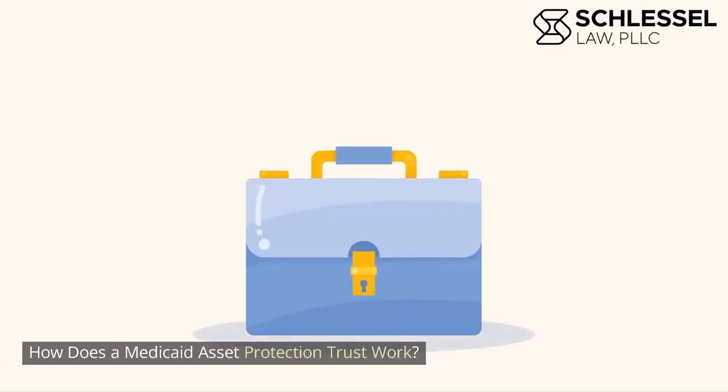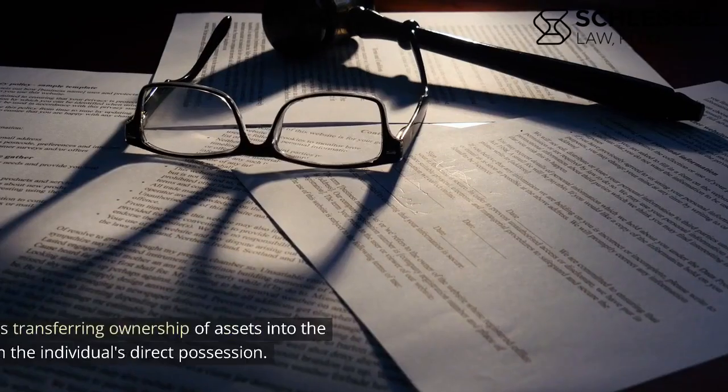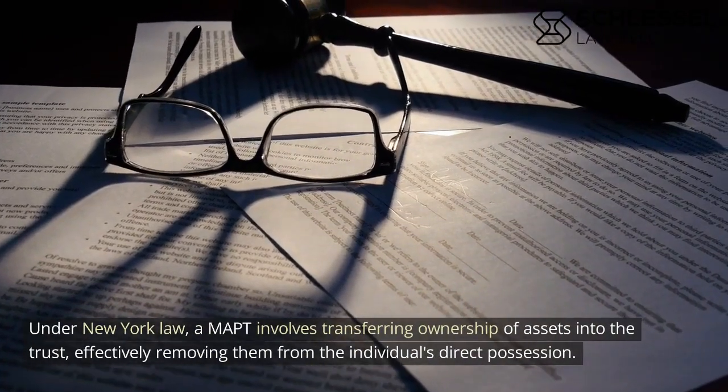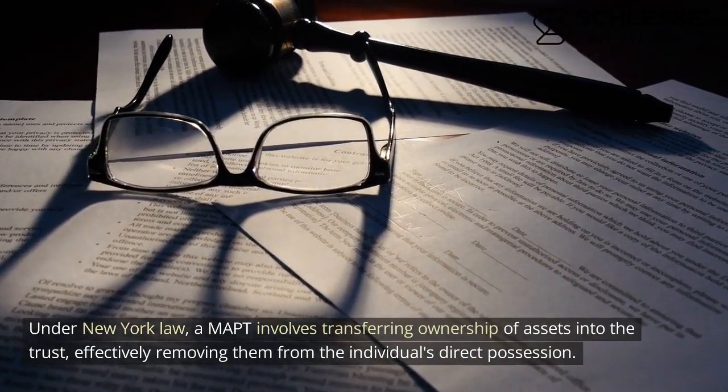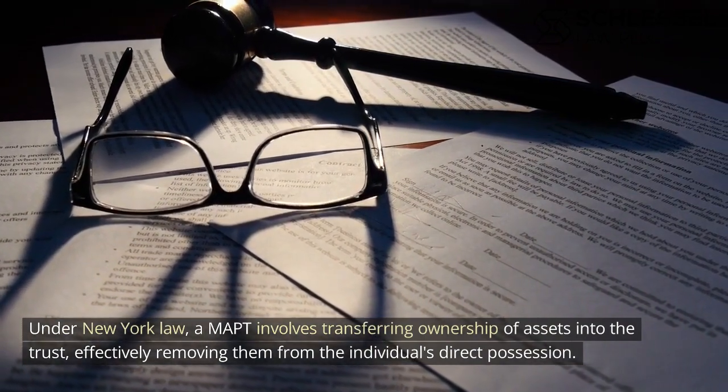How does a Medicaid Asset Protection Trust work? Under New York law, a MAPT involves transferring ownership of assets into the trust, effectively removing them from the individual's direct possession.